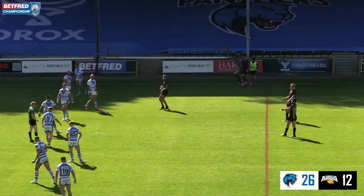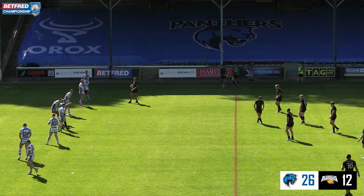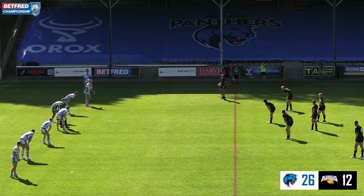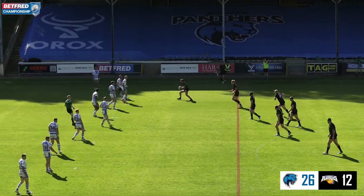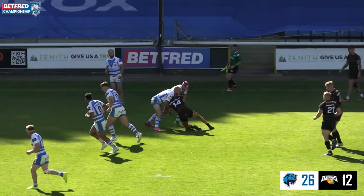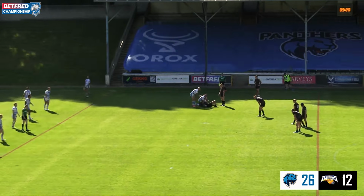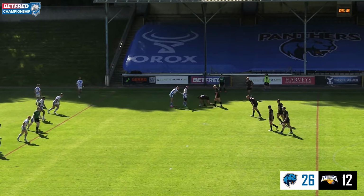Just less than 10 minutes to go in this game. Halifax still 14 points up, 26 points to 12. Can Barrow produce another miracle comeback like they did last week against Bradford? Halifax will be doing the damnedest to make sure that doesn't happen.